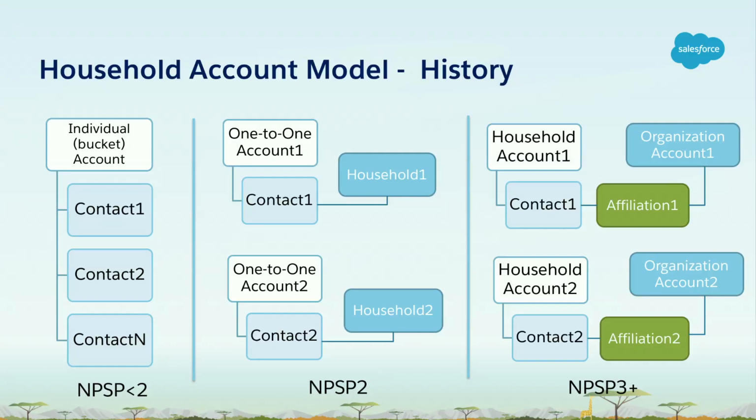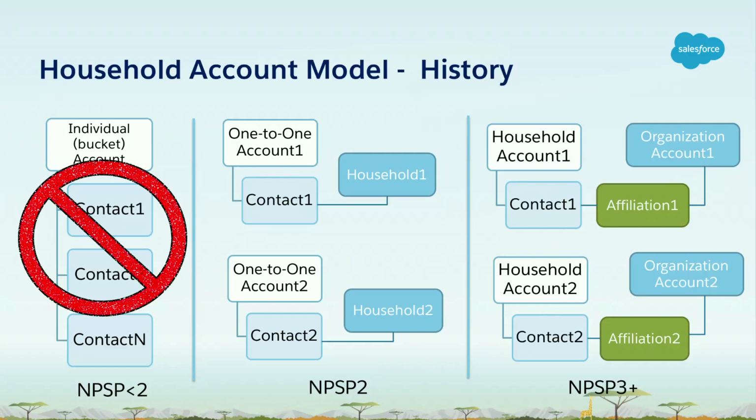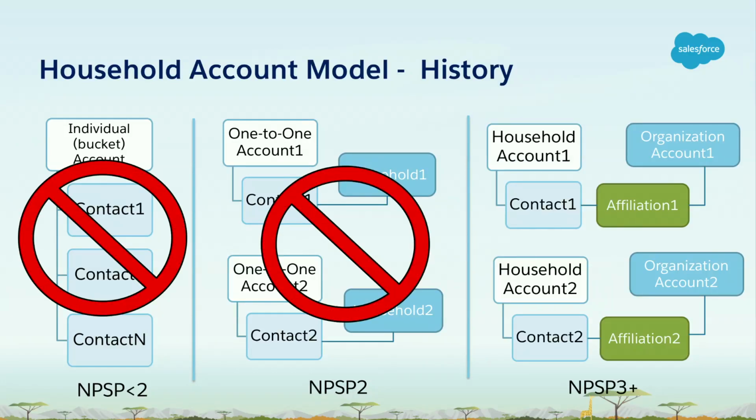This is essentially, there was a hidden account behind every single contact, and there was a separate custom object used to track information about the household. So this was better, but still not great. Also, there was some code that kind of prevented you from seeing the account behind the scenes, and I'm not going to talk about that. Anyway, short version is, this is a legacy model. There are still organizations that are using this model, but we've really encouraged people to move to NPSP 3.